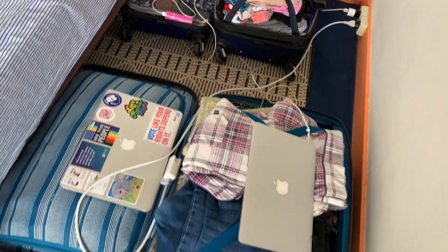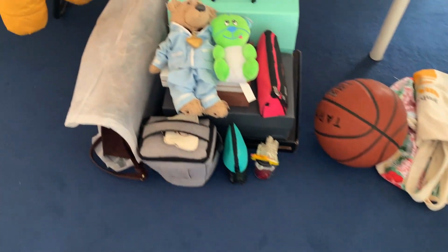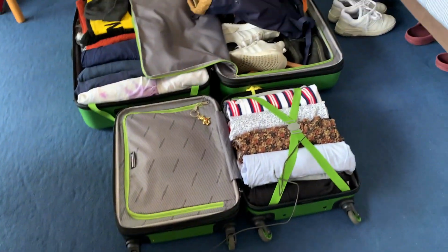So this is basically everything that we've packed so far. Basically everything we own. And then we have this little pile of things over here for the bags we bought. So yeah, it is our last full day here in Reims before we move. We are about 90% packed and pretty much ready to go. And we're heading to an Airbnb for a few weeks so that we can search for an apartment. So pretty much the rest of the day for us is going to be cleaning and packing so that we're ready to go bright and early to start our new chapter.